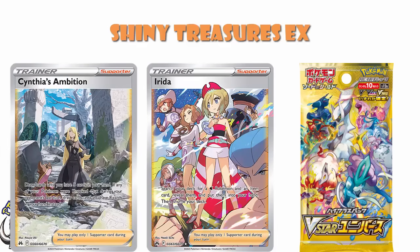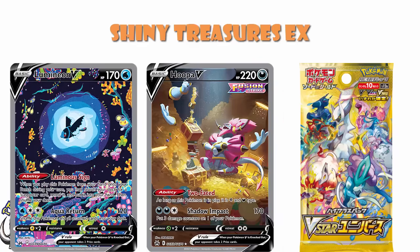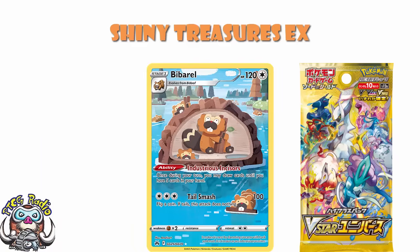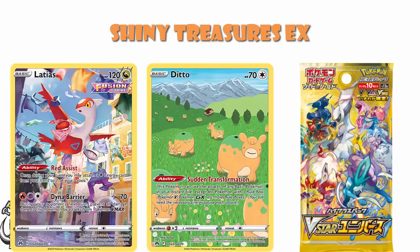There were a bunch of others. That'll do for now. But if you look at the real highlight cards, we were talking about illustration rares and special illustration rares. Take a look at the Mewtwo. Take a look at the Lumineon, for instance. Take a look at the Pikachu Hooper. These are amazing. And then even the single prize Pokemon, you had your illustration rares. Take a look at something like, and you'll have to forgive the old school yellow borders. This is before we turned around. But look at the Bibarel, for instance. Look at the Latias, which is absolutely stunning. Look at the Ditto, which looks like a Numel, but is actually a Ditto.